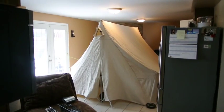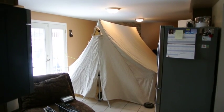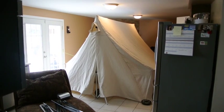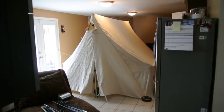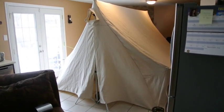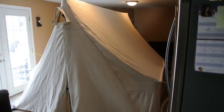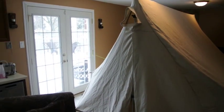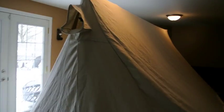Yes, there is a hot tent in the middle of my kitchen. Only reason there's a hot tent in the middle of my kitchen is because my wife is at work. She'd freak right out. Anyways, we're getting ready to put the stove into the hot tent. So I've set it up, and the reason being is because we need to know where the stove jack's going to go. So let's just take a quick look at where we are now, and let's go have a look inside.